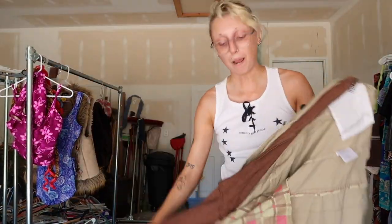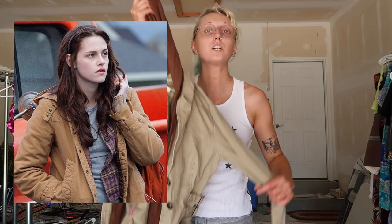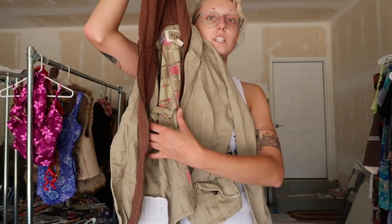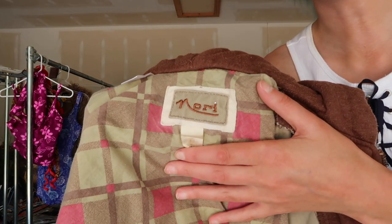I know this jacket might not be everybody's taste, but I've really been feeling like this is very Bella Swan core. So it's not everybody's taste, but I love the little buckles on the side of this jacket. It's on the other side too. And I just thought it was cute. I think it's cute. You don't have to think it's cute, but I like it. And the brand is Nori.